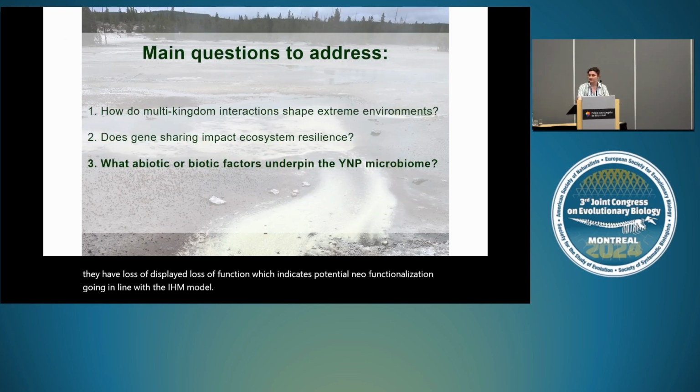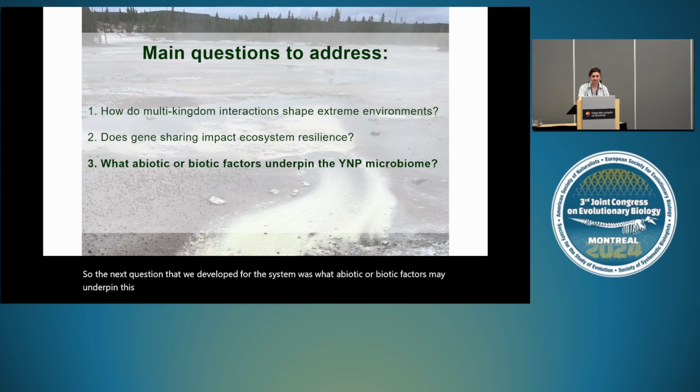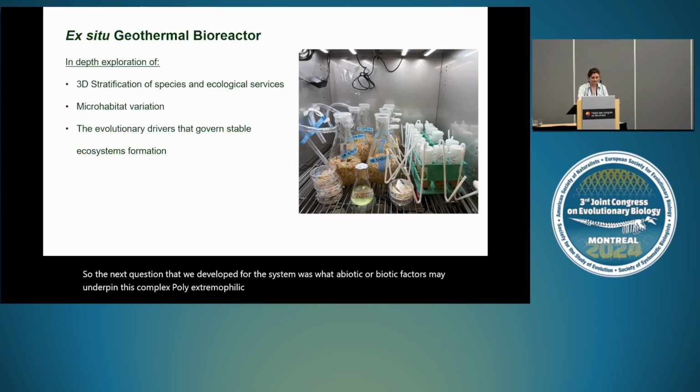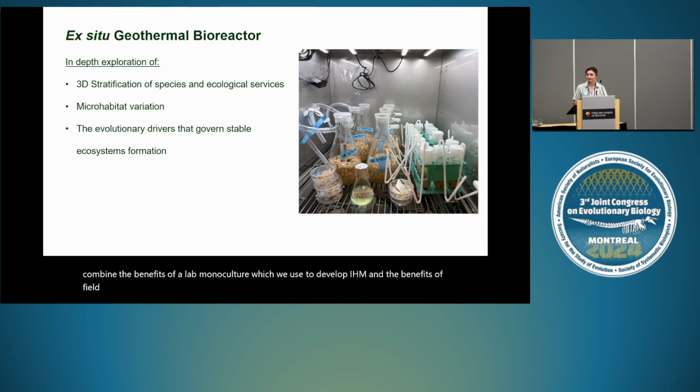So the next question that we developed for the system was what abiotic or biotic factors may underpin this complex polyextremophilic microbiome. We intend to do this by using an ex situ geothermal bioreactor, essentially trying to combine the benefits of a lab monoculture, which we used to develop the IHM, and the benefits of field sampling that went into the first aspect of the questions.